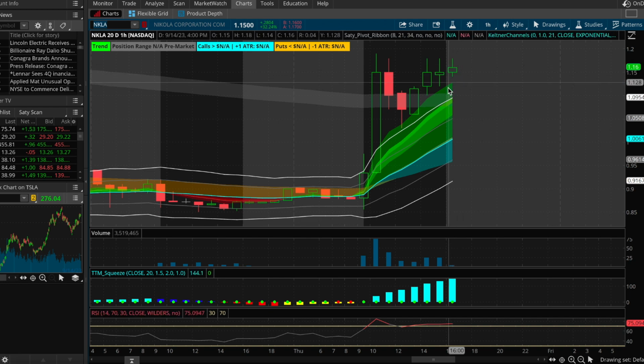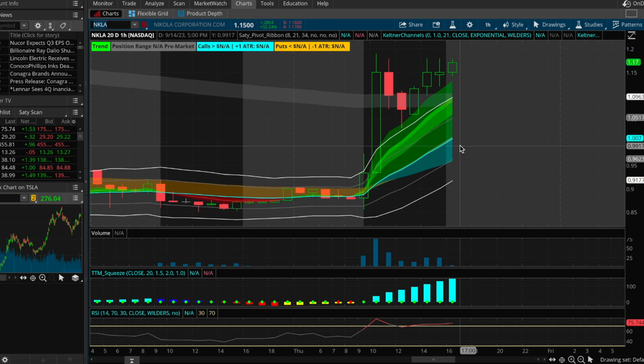Now, every time it comes back and touches the cloud, or tries to re-enter the channel, you want to pay attention to what's happening there, because at some point it's probably going to pull back all the way to the mid-range of the channel and test support there. When that will happen, I do not know. If it's several days from now, then this mid-range of the channel is no longer going to be at $1. It's going to be in a drastically different place. That changes every time a candle gets put in. Just because it's there now doesn't mean it's going to be there in the future. In fact, it probably won't be.